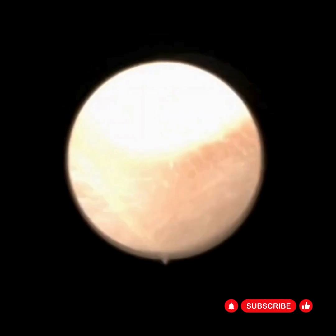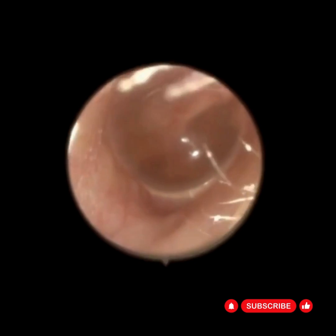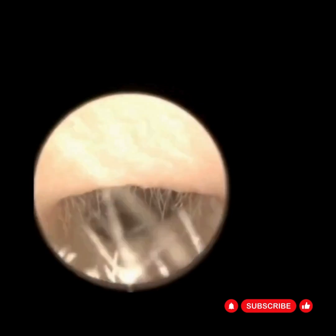So what causes middle ear fluid, guys? Very common occurrence in the winter. Lots of patients coming in with bunged up ears. So this is a perfect example, and these are certain examples of what eardrums with middle ear fluid look like.